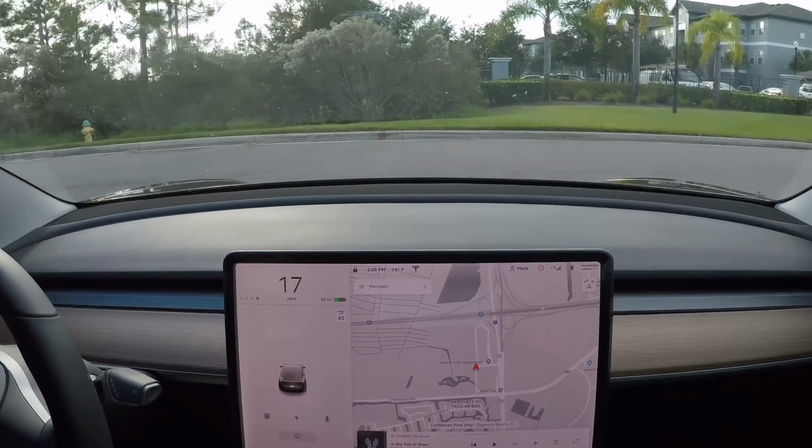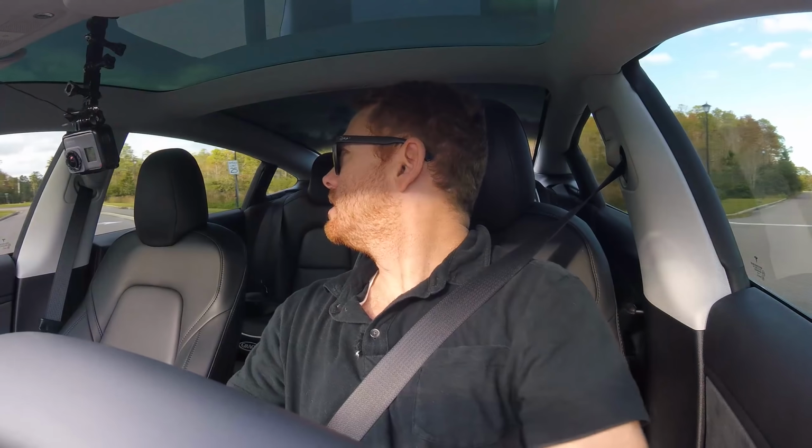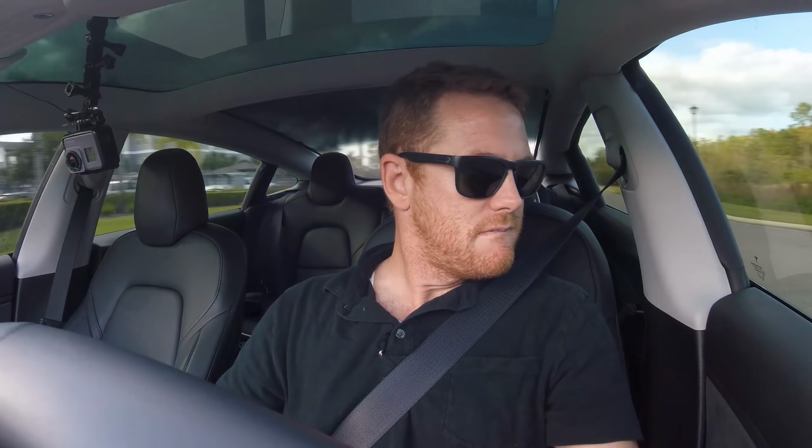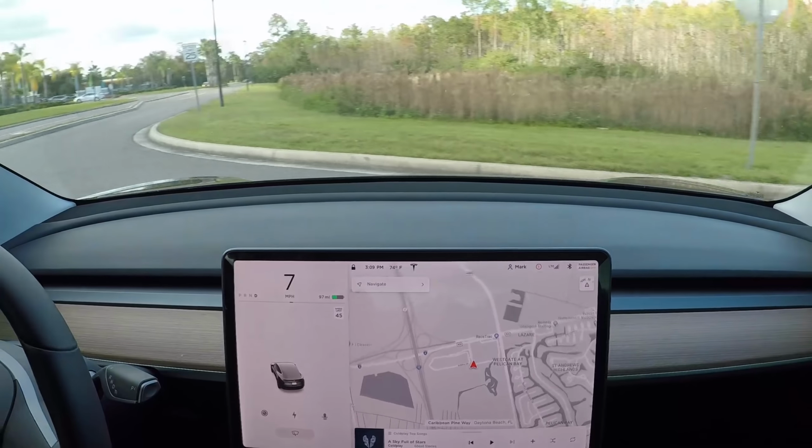And I could blow right through it and go straight to that curb. So that one didn't work too well for that test. So let's go find ourselves another stop sign. Maybe, yeah, there's one over here. Let's see if this one will work over here.